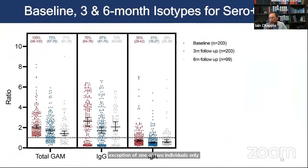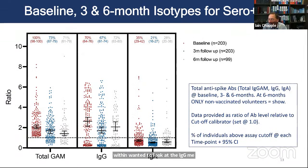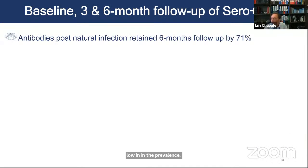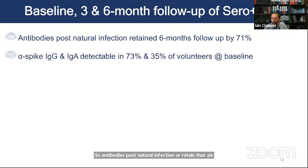We then wanted to look at the IgG and the IgA levels. So we reran assays for the entire group of seropositive individuals. You can see here in the middle panel IgG, and in the right-hand panel IgA. This is at baseline in red, 3 months in blue, and then 6 months in gray. And the 6 months, I would point out, is between 9 and 12 months following infection, at 6 months following our baseline examination. You can see a 72% retention rate of antibodies of IgG isotype, whereas the IgA isotypes were relatively low in prevalence. So antibodies post-natural infection were retained at 6 months following baseline by 71%.